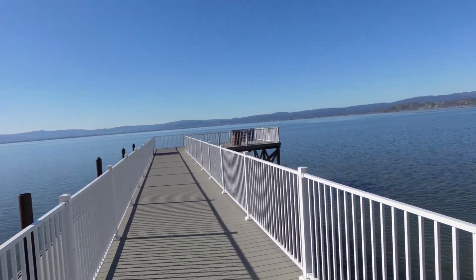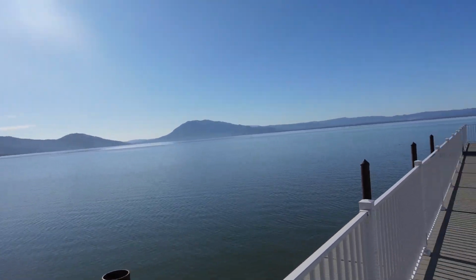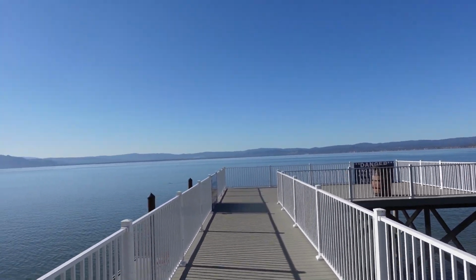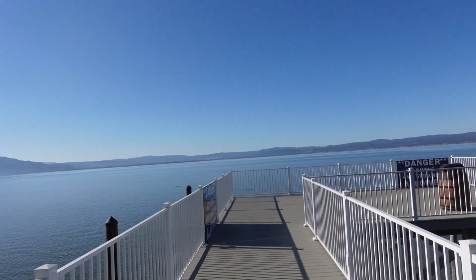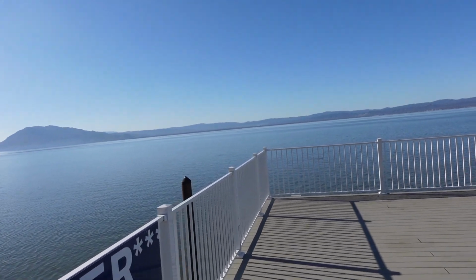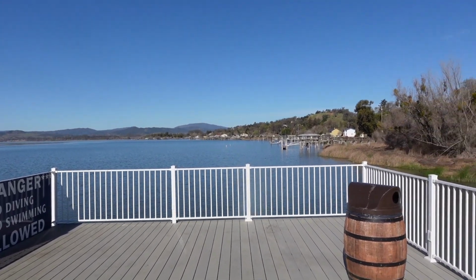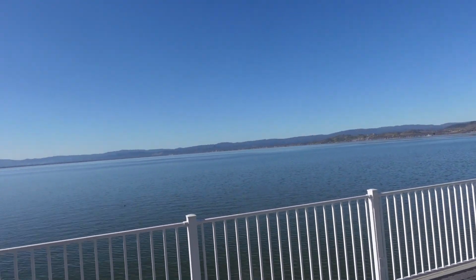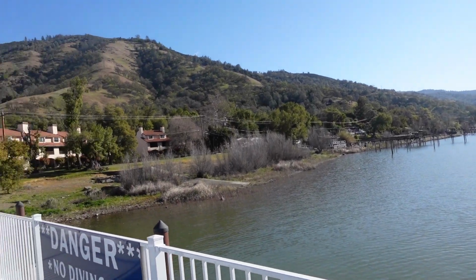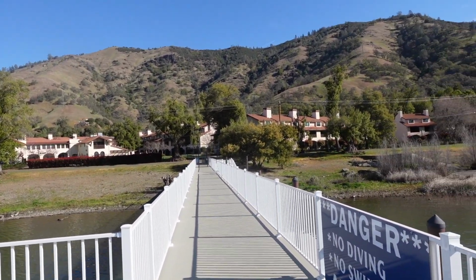Often people will go out on the lake. It's quite large. They rent pontoon boats and other types of boats. But kind of cool to sit out or walk out here, enjoy the view of the lake. And then looking back at the sort of Spanish style Worldmark Clear Lake.